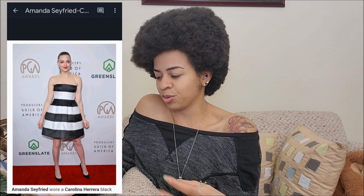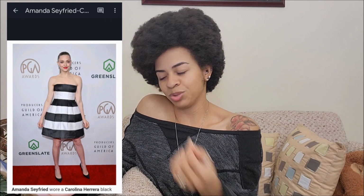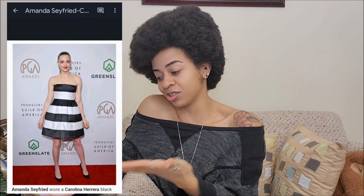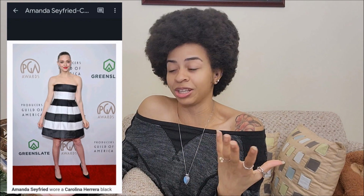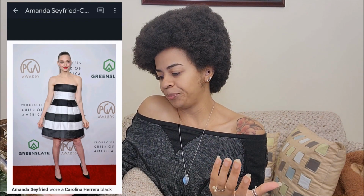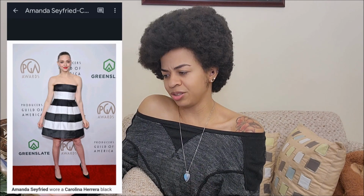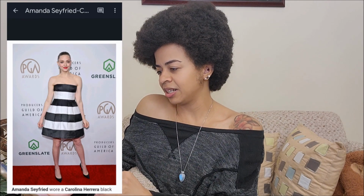Either she doesn't get a lot of sun to her legs, or maybe she was having some sort of irritation, because they're very red. And honestly, I'm more concerned about whether her legs are okay, circulation wise. But other than that, it's very, very cute. She could have stood to wear a bracelet.